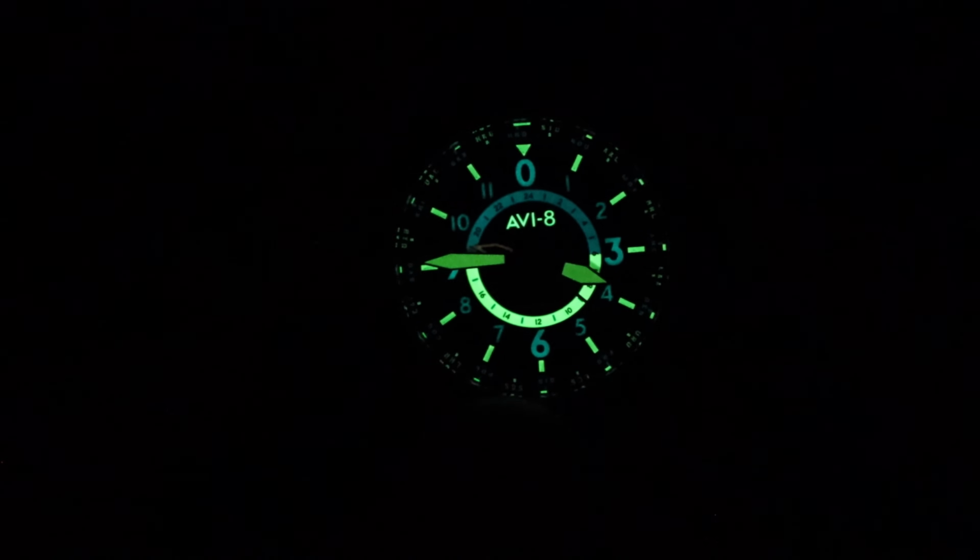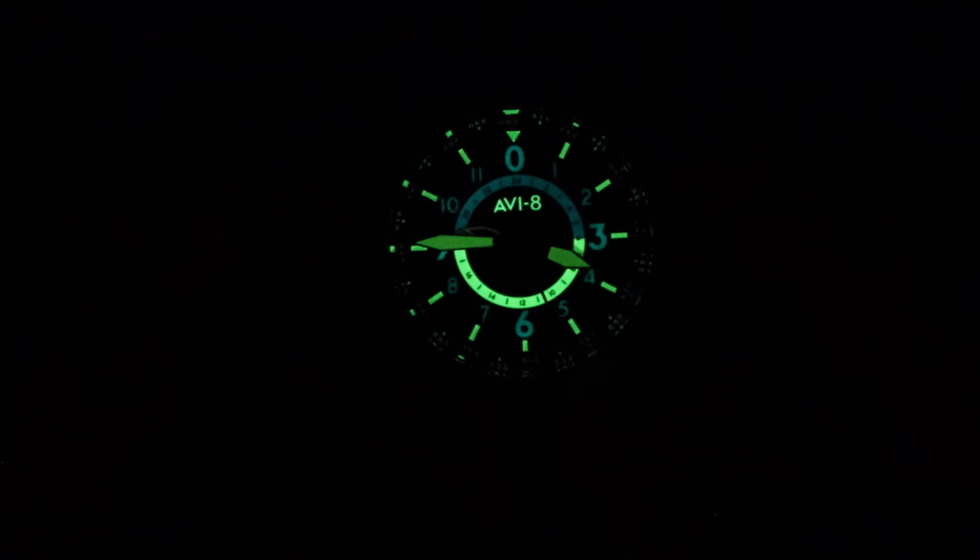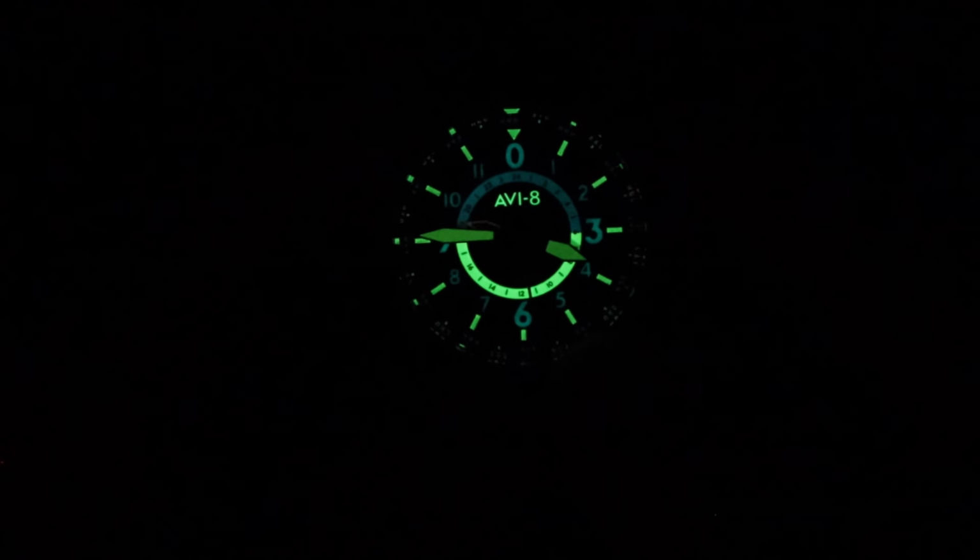They're actually in alternating, it's tough to show on camera, but BGW9 and C3. The hands are C3, the GMT ring is split. It just looks so cool. Really nice at night. AVI-8 glowing like a flashlight at the logo.